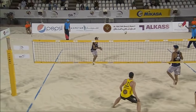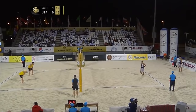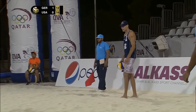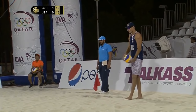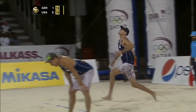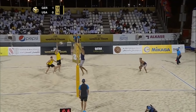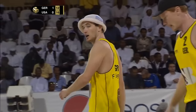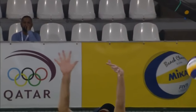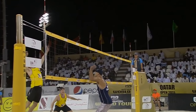Flüggen over the top of Dalhausser, and Dalhausser didn't get a touch on that one, but it's that presence growing at the net that plants the seed of doubt in the mind of the opponent. It's a conundrum that the Germans are struggling to solve right now. And they do find an answer on that occasion. Flüggen had to provide a really soft and delicate touch and execute it to perfection. Just wide of the hand, right down onto the line. Germany to serve.